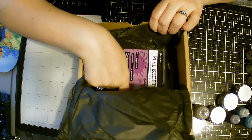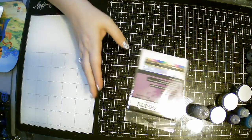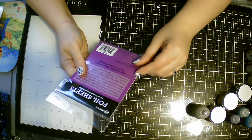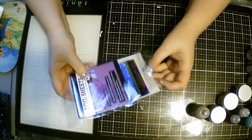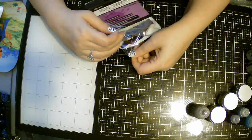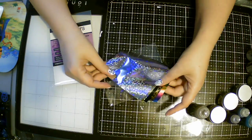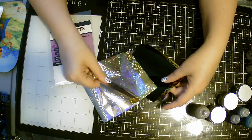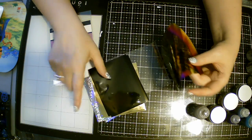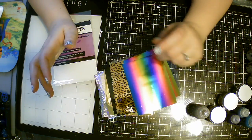And looks like there's one more thing in here. There is some foil sheets. Celebrate foil. Shiny transfer foil. Add a touch of shine. Looks like some pretty small sheets, but it'll be perfect for art journaling. Or card making if you're a card maker. Two sheets of silver. I love silver. 2 sheets of gold. 2 sheets of black. There you go. 2 sheets of each.